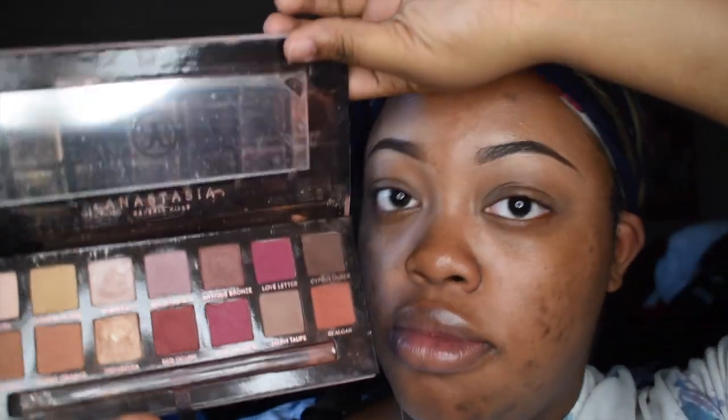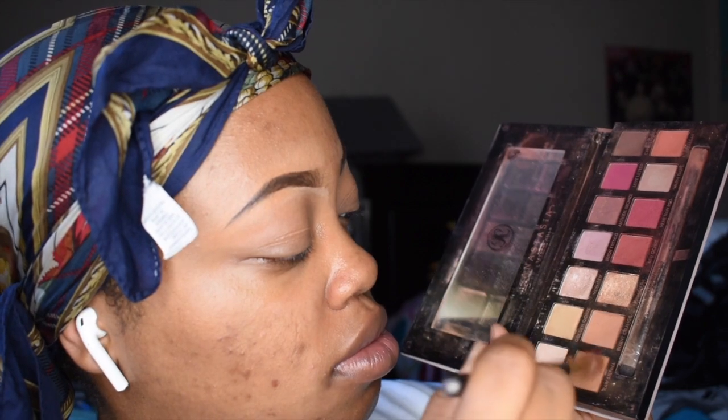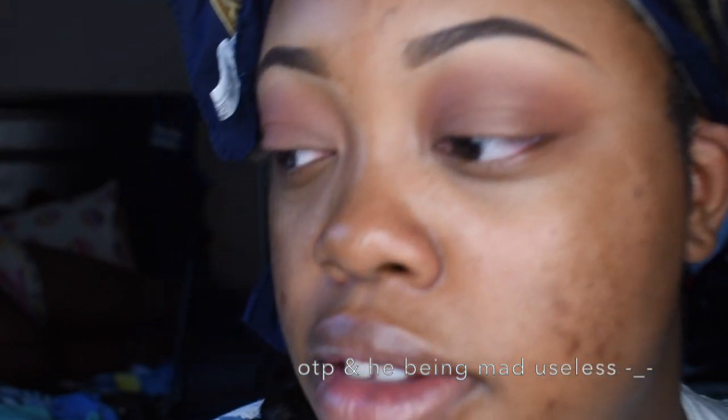Okay, now I'm going into my Modern Renaissance, hands down one of my fave palettes ever, and I'm going into, I think that's Raw Sienna, and I'm just gonna dust that all over my eyes. For an everyday makeup look, I wouldn't really do shadow. Like, I love eyeshadow, but that takes forever. All I did was dust a little shadow on my eyes, so it doesn't look even. Man, useless.